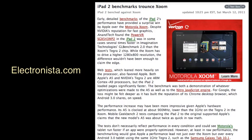It then goes on to say that web tests, which rely more heavily on the processor, also favored Apple. Both Apple's A5 and NVIDIA's Tegra 2 are ARM Cortex-A9 processors, but the iPad 2 loaded pages significantly faster. The benchmark was both a demonstration, this is what the article says, of whatever optimizations were made in the A5, as well as the Nitro JavaScript engine.